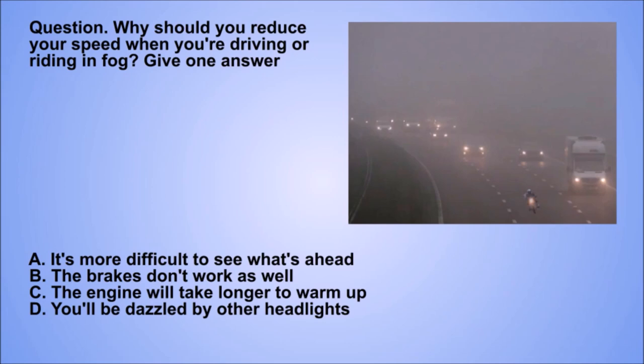Question: why should you reduce your speed when you're driving or riding in fog? Give one answer. A. It's more difficult to see what's ahead. B. The brakes don't work as well. C. The engine will take longer to warm up. D. You'll be dazzled by other headlights.